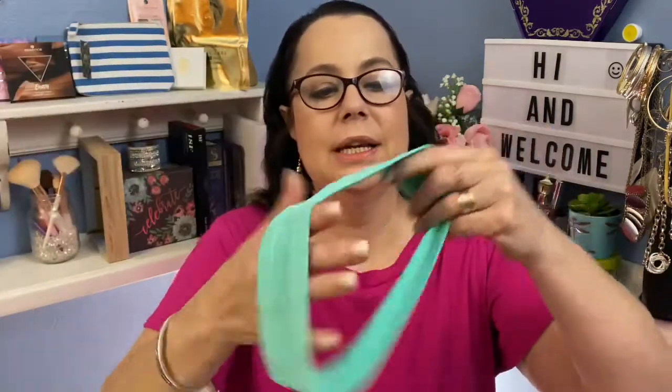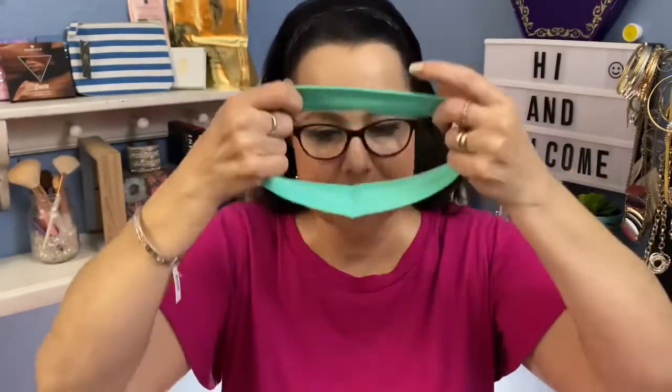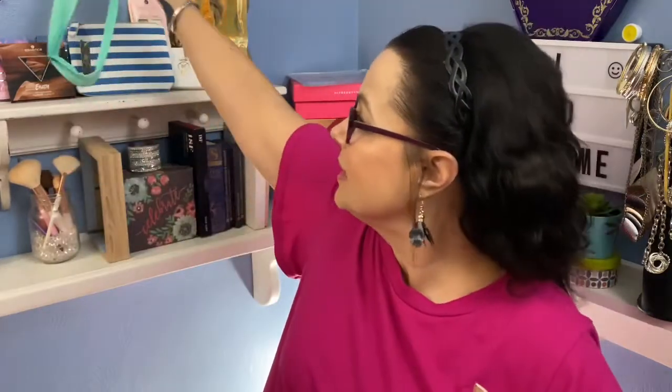Okay, I have something else. Oh, headbands! Yay! I love headbands. Oh yes, I am a big headband person. So thank you very much. Let's look at this. Performance headband. Oh, wow. That is great. And it's got that little sticky stuff right there, so it doesn't slide off your head when you're working out. So awesome.